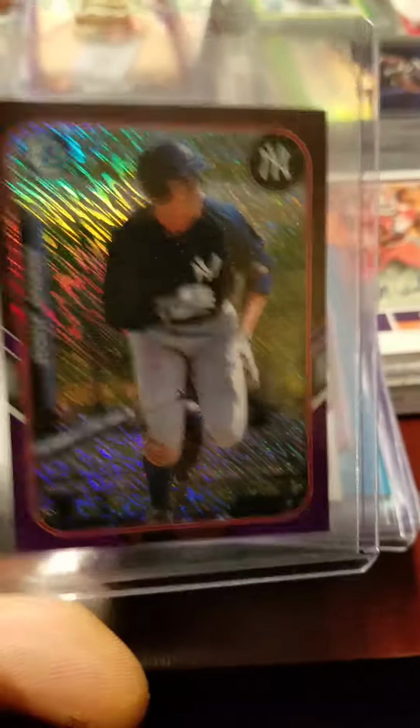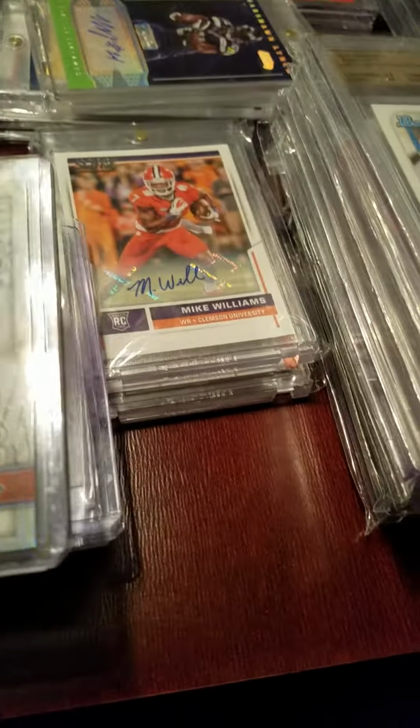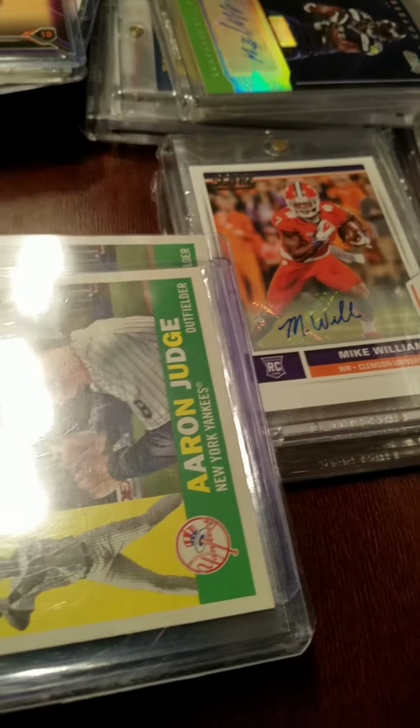Aaron Judge mini refractor. Aaron Judge, blue border, rookie. Look at this, man. This is crazy. Look at numbered. Let me see what's number 2. 96 of 399. Aaron Judge, silver ice. This is just ridiculous, man. Aaron Judge, rookie card. This is a duel. This is a turn with Jorge Mateo on the back.